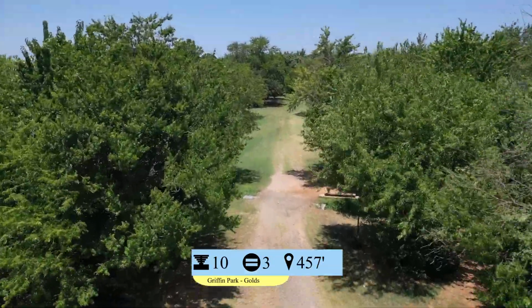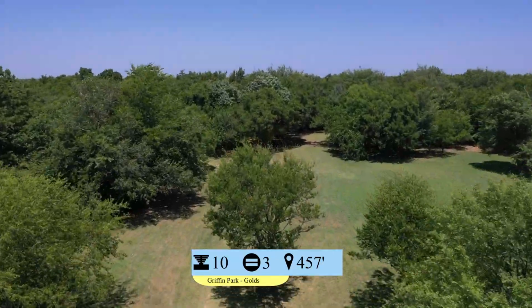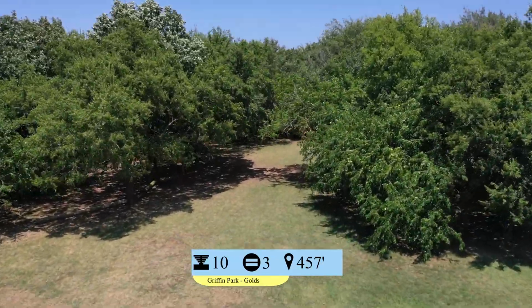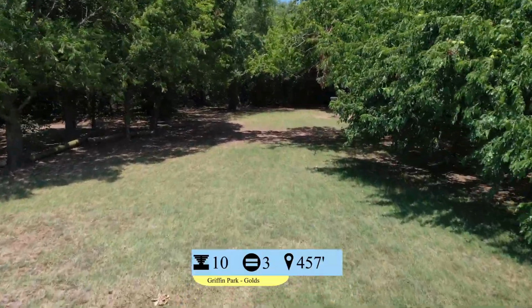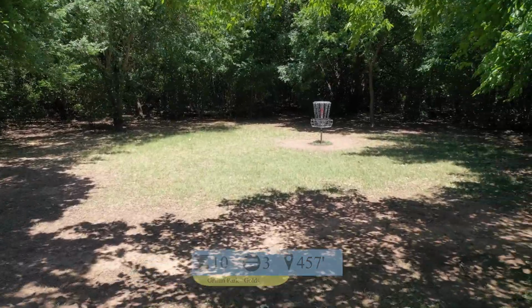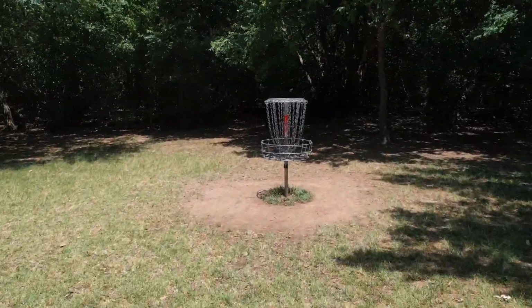So we're going to jump right into it. Hole 10 at Griffin, 447-foot par 3. This is pretty much the pro-only pad up here, hence the gold layout. You have to crush it over these trees, and if you think that you went too far right, chances are you're still going to be left of the basket. It's just one of those weird kind of holes.